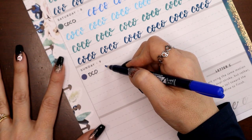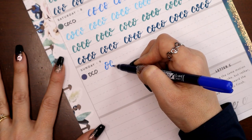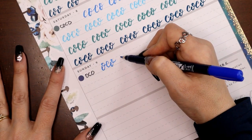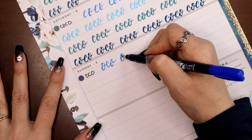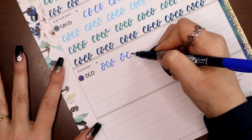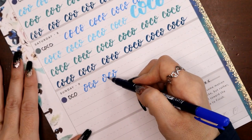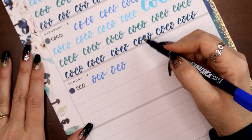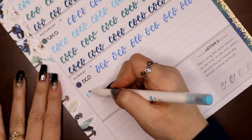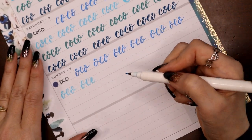So, heavy down, light up, heavy down, come around, heavy down, light up, no problem. Started my C over a little too far, that looks a little gappy right there. Oh, oops, I threw an E in there, guys. I don't know what that was, sorry.